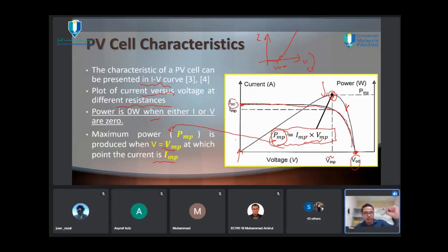In order to track to the maximum, there are a lot of methodologies, maybe perturb and observe, and some algorithms are used in order to drive the system to the maximum power. Any question? I have only 2 minutes left.